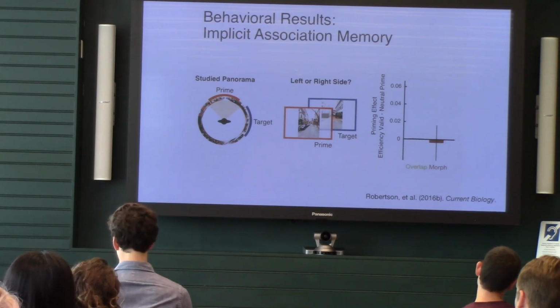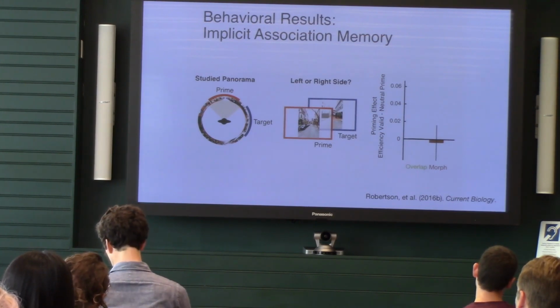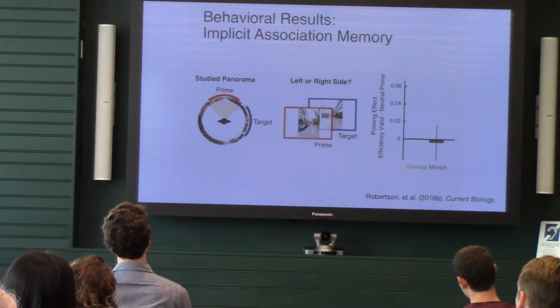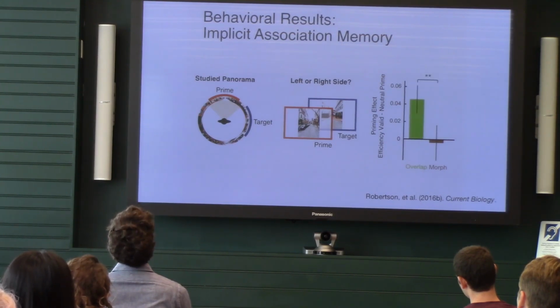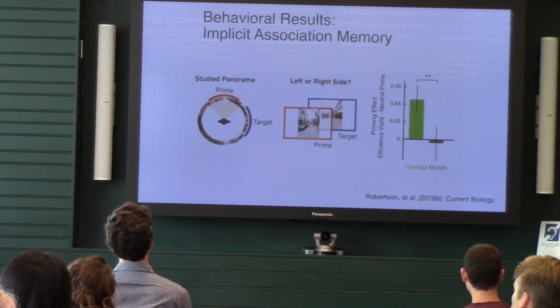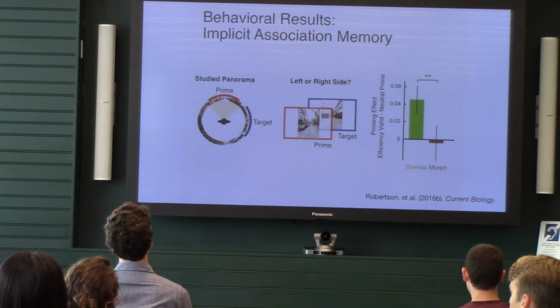So you were just as fast and just as accurate to remember that that target image was on your right or the left side of your body, whether or not you were primed as compared to being shown a neutral prime, just a gray box, or an invalid prime, an image from a different panorama. But in the overlap condition, you are now not only showing a valid priming effect, but one that is much stronger than what was happening during this morph condition.